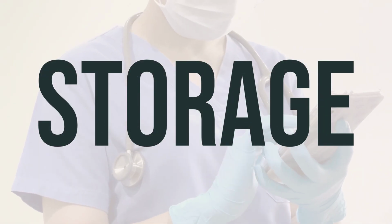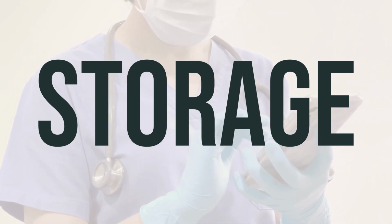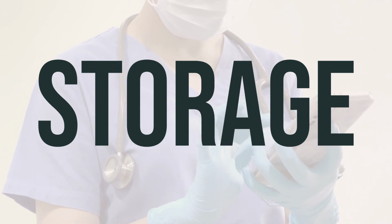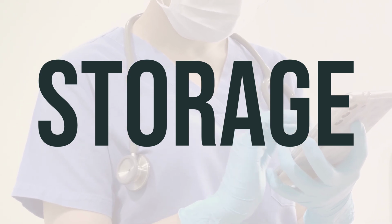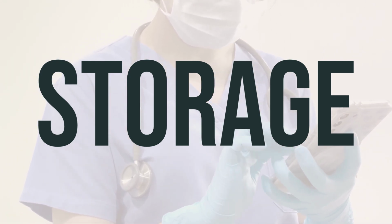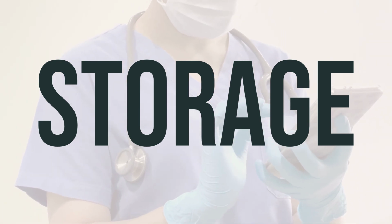It's important to store Eliglustat Capsule at room temperature, away from light and moisture. Remember not to keep it in the bathroom and always keep it out of reach of children and pets. When it's expired or you no longer need it, make sure to properly dispose of it as instructed by your pharmacist or local waste disposal company. Do not flush it down the toilet or pour it into a drain unless specifically instructed to do so.